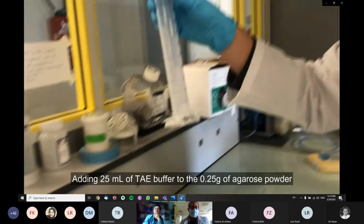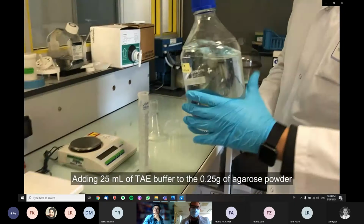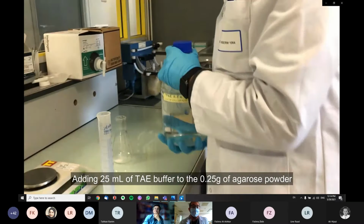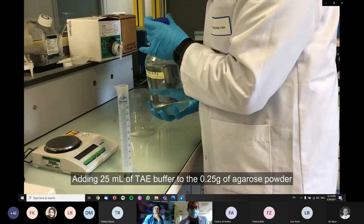Give or take 25, 26, it does not really matter that much. It's fine. Then we are going to be adding TAE buffer, 25 milliliters. Now this is not strictly 25 milliliters, but because I'm only working with 3 wells, this is enough for me. I will only need 3 wells, so I'm going to be using the small plate. Now we add 25 milliliters using a measuring cylinder to measure the quantity.